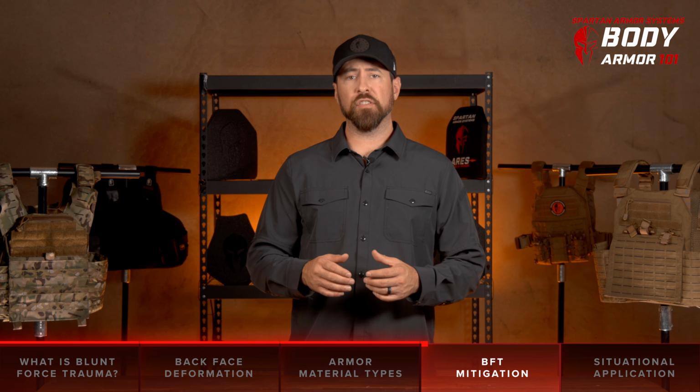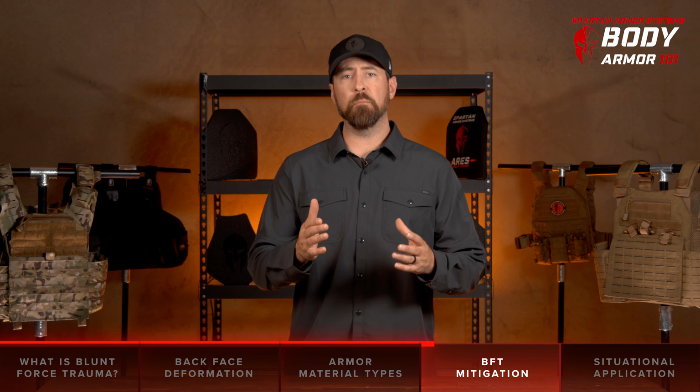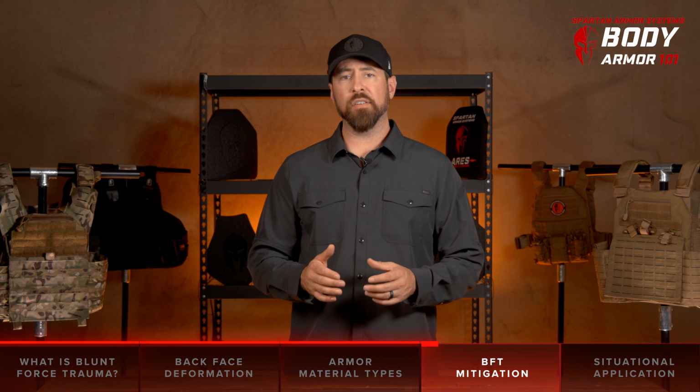However, at Spartan Armor Systems, we do have some solutions to help mitigate and minimize the effects of such blunt force trauma. We offer trauma pads, which are made from a specially designed material to absorb a good degree of the kinetic energy that travels beyond the back of the armor plate. Trauma pads are thin and lightweight, weighing well under a pound, and an added benefit is that they also make rigid plates much more comfortable to wear due to their cushioning effect.